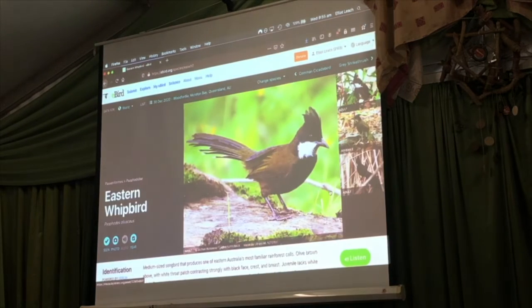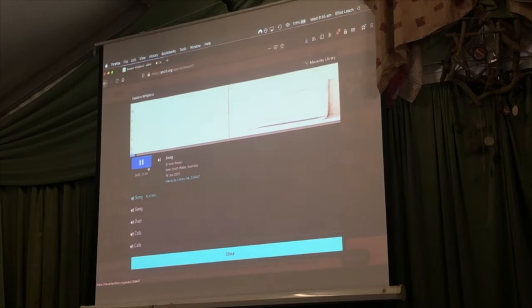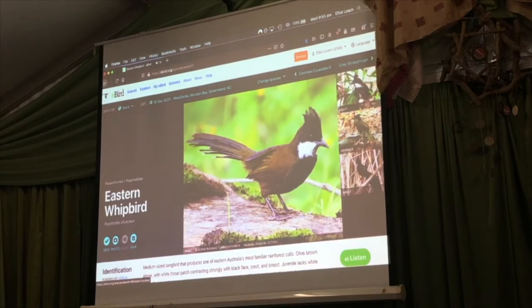I'm sure everyone knows the call. I'll give it a quick blast. So the whip crack, that's a male. And then this should be a male and a female. So the two notes on the end are the female replying to the male and saying, yes, I'm still in your territory, I haven't legged it yet.